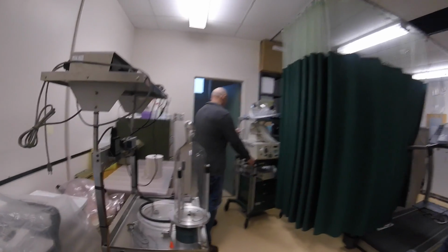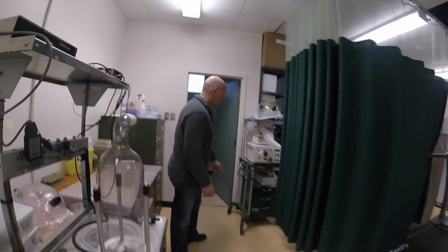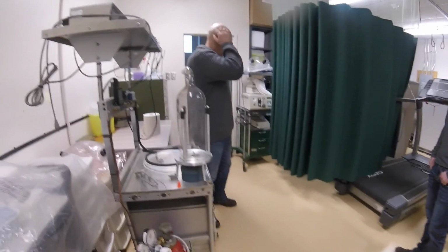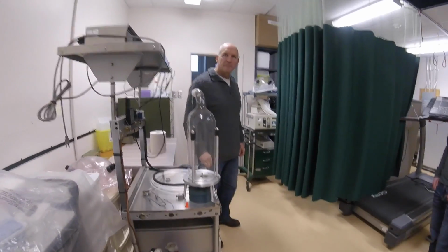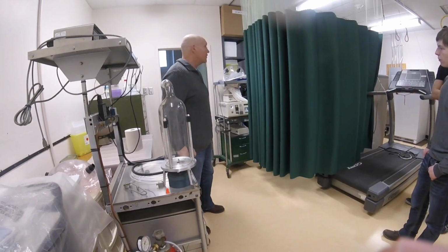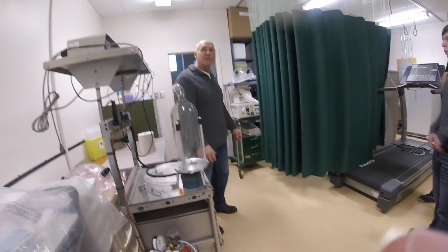So how much would that cost? That's probably like $20,000, $25,000, something like that. So the ones for the elite athletes, they're pretty expensive. Yeah, so obviously you'd need a much bigger system to decrease the oxygen in the whole room.